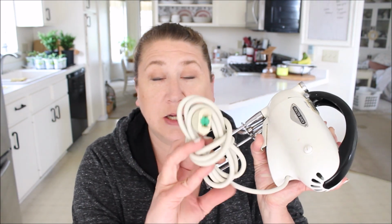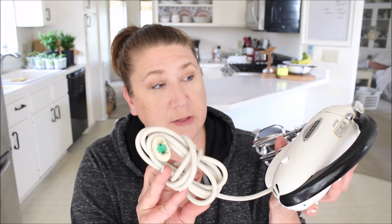It definitely needs to be cleaned up. I have not cleaned it yet. It is so cool. But it's got a little bit of rust on the beaters. But that's okay. I think I can clean that up. It'll only be for display. It does have its original cord still, which is very cool. And it doesn't look too scary. So I'm half tempted just to plug it in and see what happens.